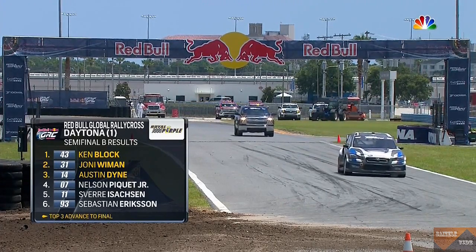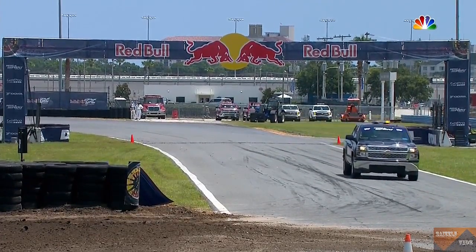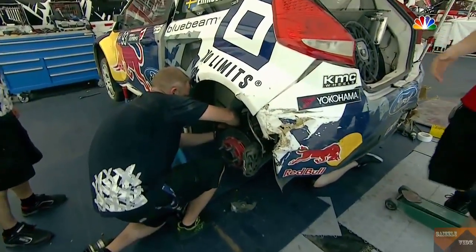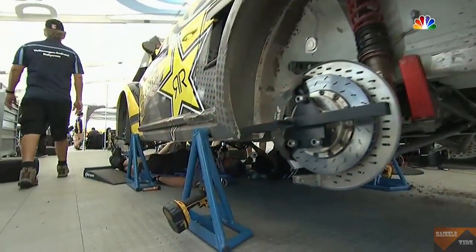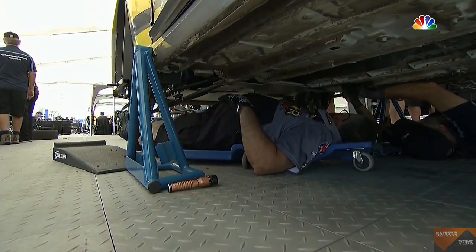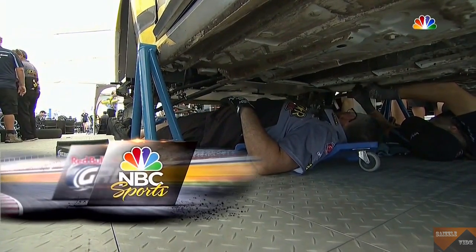Who will advance? PK Jr. He's going to go to the LCQ together with Isaacson, together with Sebastian Eriksson, who didn't have an opportunity to even complete the first lap. Here is Eriksson's car. It's back in the paddock, in the pits. And if those boys know anything, they know how to get a car all sorted. Likewise, the Volkswagen Andretti RallyCross guys are working on Tanner Faust's car.